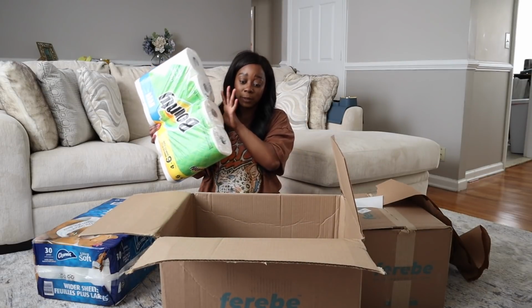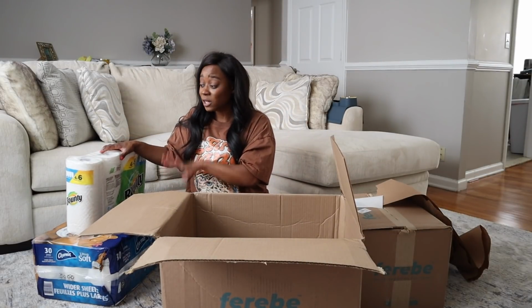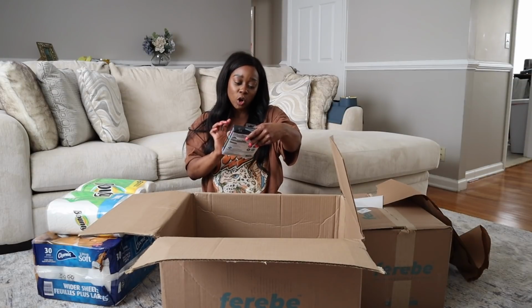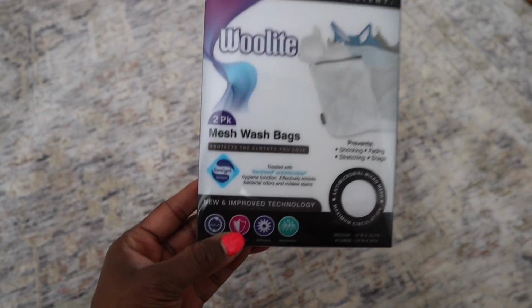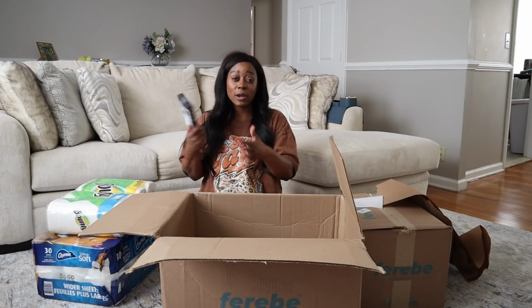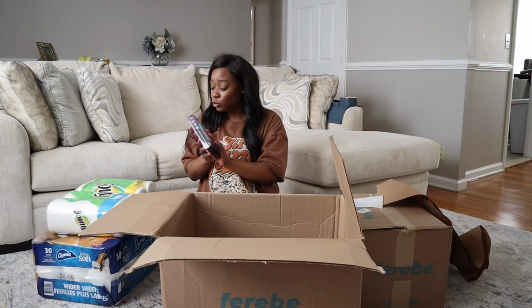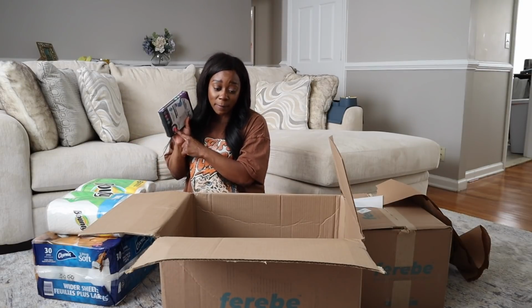I also picked up some more paper towels, and this is stuff that's going to last us for a really, really long time. I wanted to try these mesh wash bags, and these are definitely going to come in handy. I'm hoping that it will help us not lose socks, and also I'm able to put my bras in there and not have to worry about them getting tangled and mixed up with all of the laundry. So this is going to be perfect. I will let you guys know what I think about these.